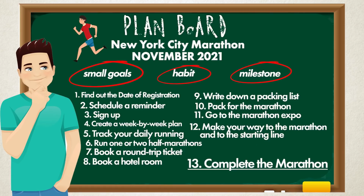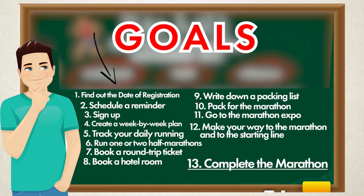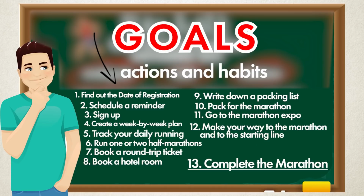Now, the one thing you might notice is that many of these actions are fairly simplistic, but that's the point of turning your goals into a project list. Almost all of your goals will require a series of actions and habits. So if you take the time to create a series of simple steps, you'll find that it's easy to chip away at a long-term goal in daily increments.